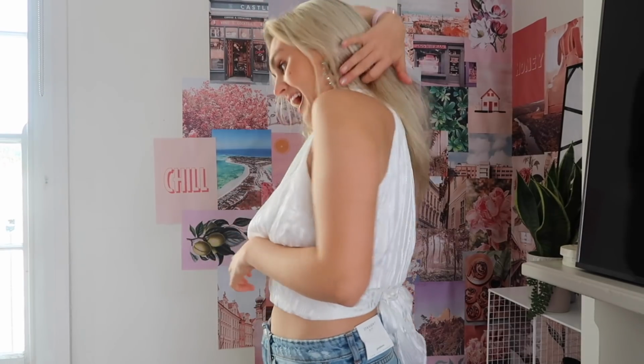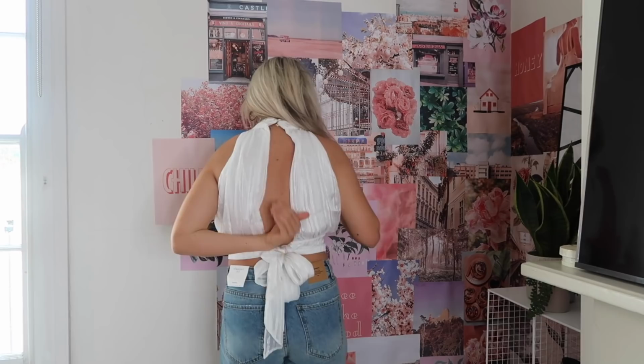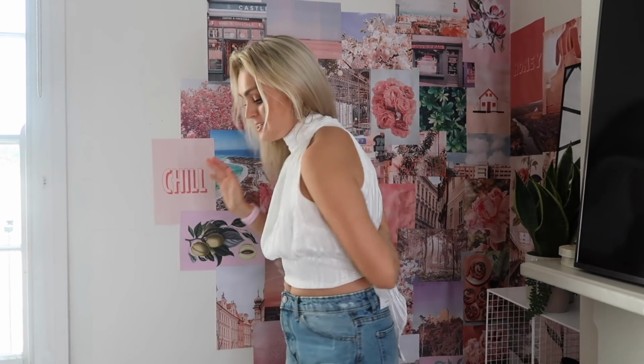So here we have this little white top, which I actually really do like. I think it's beautiful. The back isn't as open as I thought it would be, and to be honest, I actually think this is too gapey. Like, I almost wish that it was like that. I'm tempted to keep it and get mum to sew it down at the sides, because I think it looks really nice with jeans.